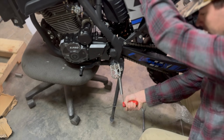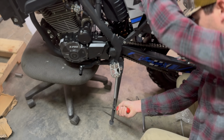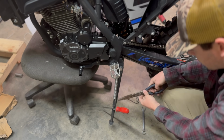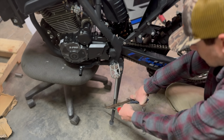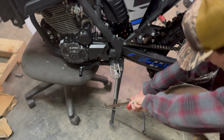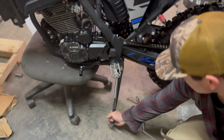We're right there. Get back down there. There you go. Now, as long as she'll stay on. Hopefully not shrapnel fly through the air and kill me. Booyah.